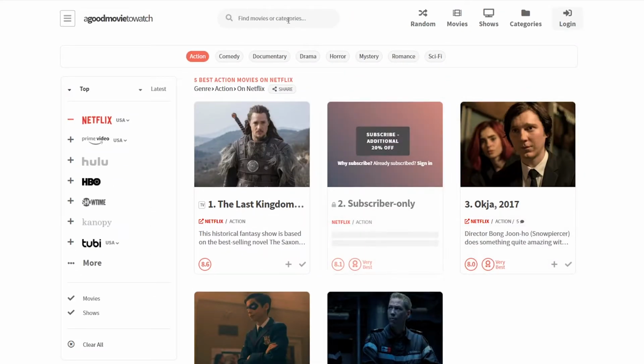There is also a search bar at the top of the page that you can use to search for categories not already listed on the site.